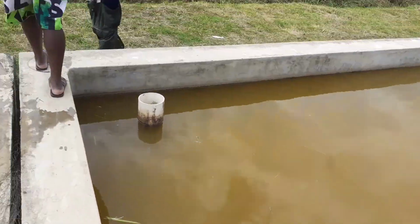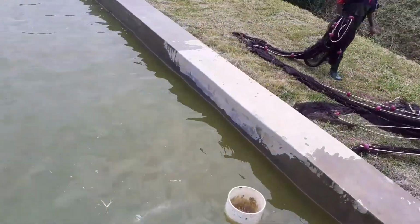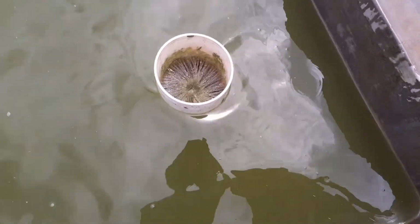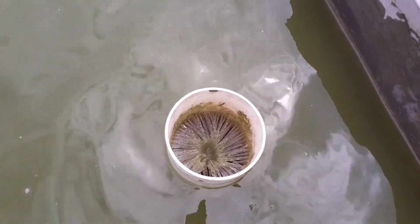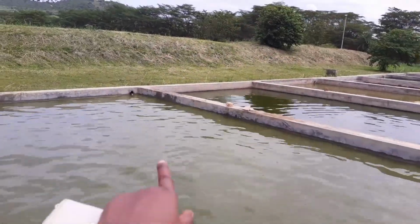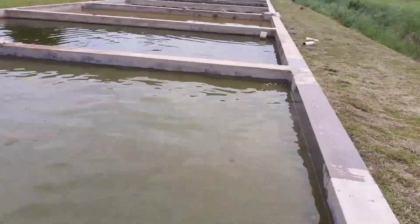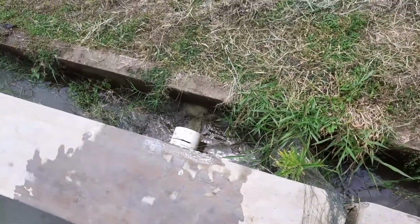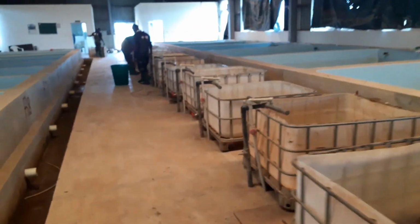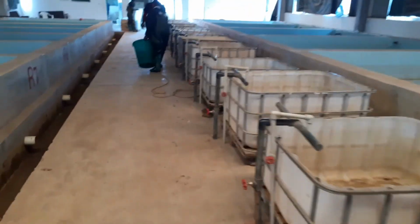This has brown water because they said they filled it when it had just rained. Hey, that is good. But that's how it maintains the level. Water comes in from the other side, then runs out here. So they have got them from their side. They're now going to count them from here to get the number that we want.